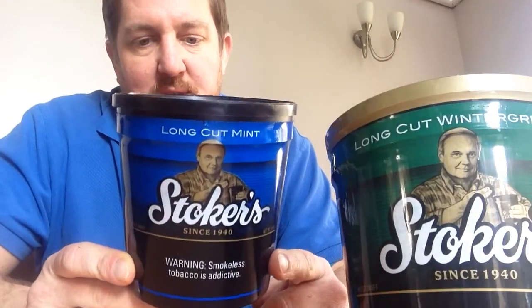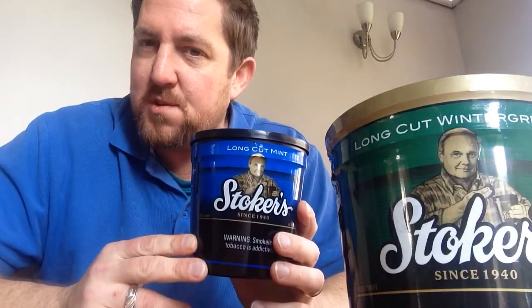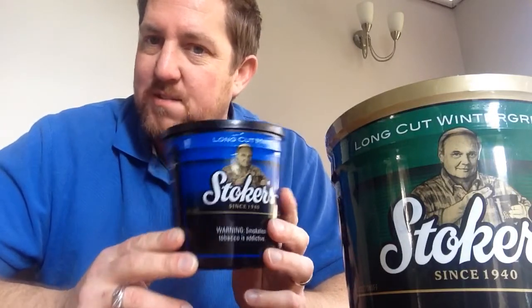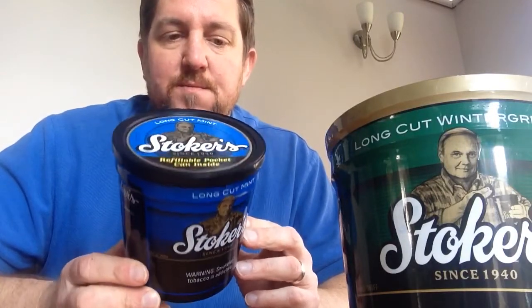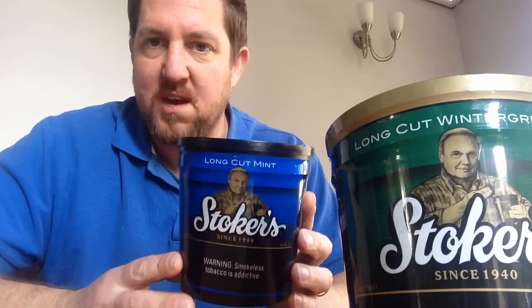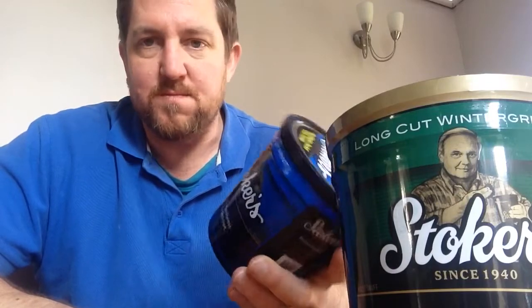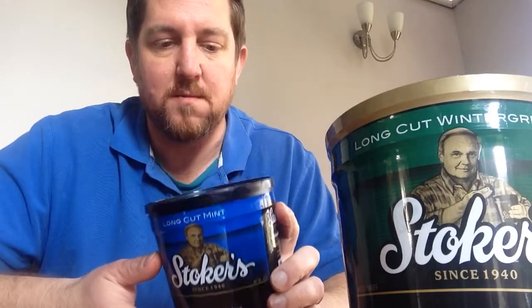The big tubs, the 16-ounce tubs, are probably the equivalent of just over 10 cans. So I mean, it's easy to work out. This is great value. And inside you get a refillable Stokers can to use, so you can fill it up, which I leave by my computer, but if I'm going out, I've always got a can in my pocket.